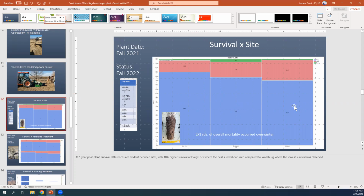Interestingly, though, across all these sites, 2/3 of the mortality occurred over winter, with only 1/3 occurring during the summer period. My expectation was that we wouldn't have much overwinter mortality, but most of our mortality would occur during that dry summer period, but that's not at all what we saw at this site. And of those plants that didn't make it through the winter, they just failed to grow any root whatsoever. So that plant didn't even make it through the winter.